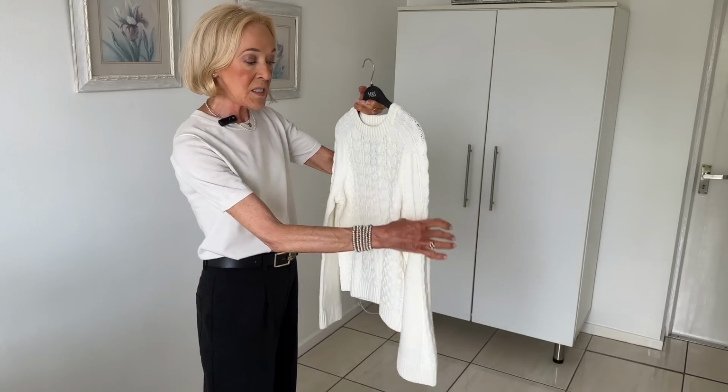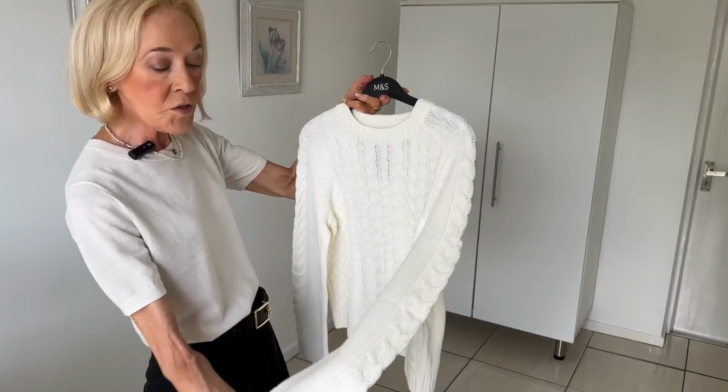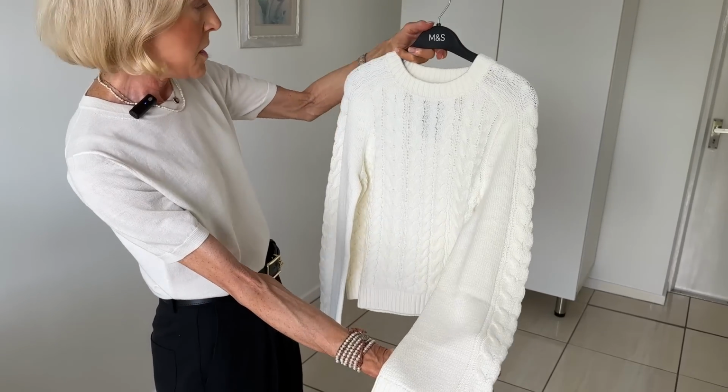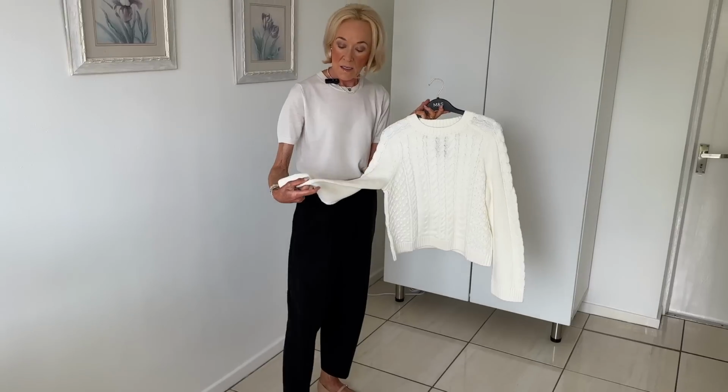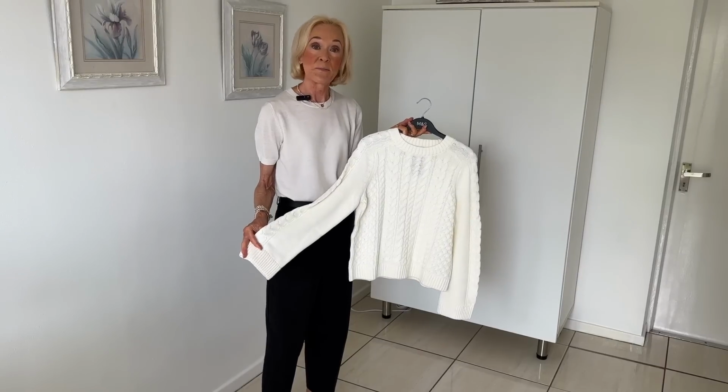And you don't really see that until you see the detail of this up close. This is a modern take on what I would have called an old style Aran sweater. This has taken it into a different level, and it's got that contemporary style to it. Let me pop it on and I'll come back.